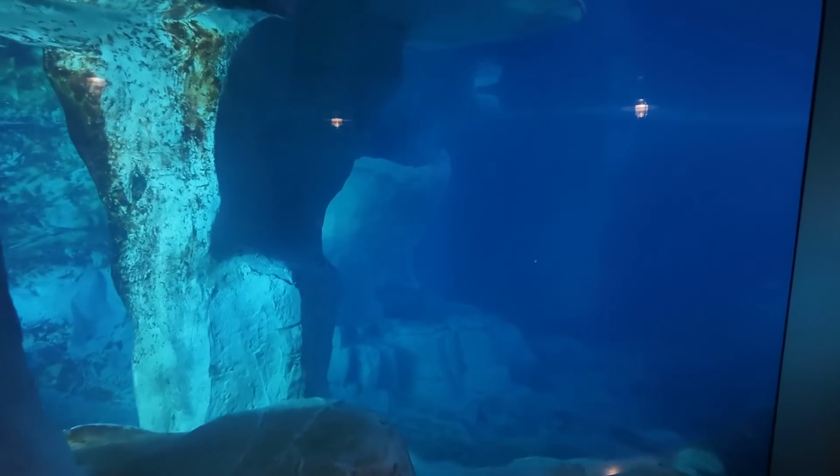This is the beluga tank. Belugas were not being very active tonight. It is later in the evening, so they might have wound down for the day. Yeah, but I'm not seeing any.